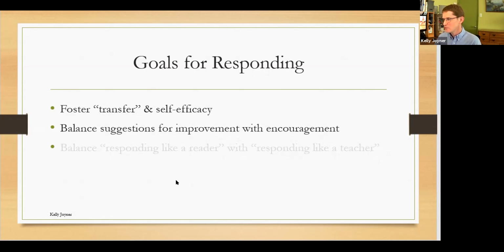Balancing suggestions for improvement with encouragement. Suggestions for improvement are important, not necessarily what I automatically think of when I first look at a piece of writing from a student. I often have to force myself to look at it both ways. So suggestions for improvement and encouragement.